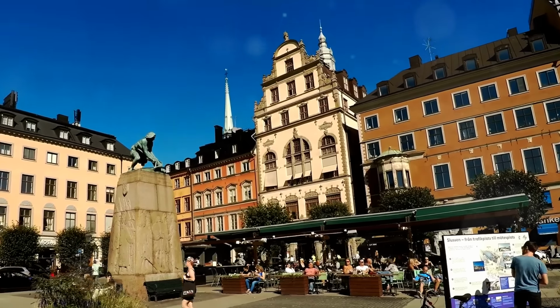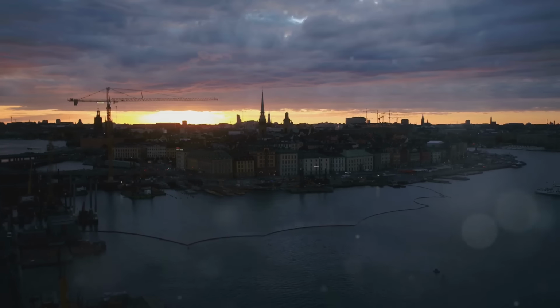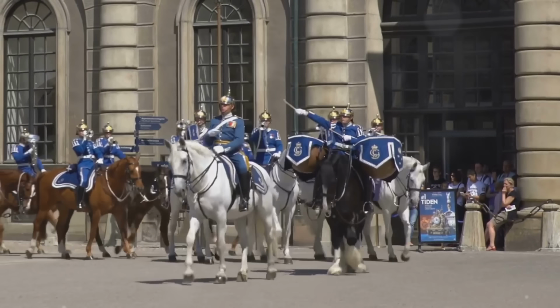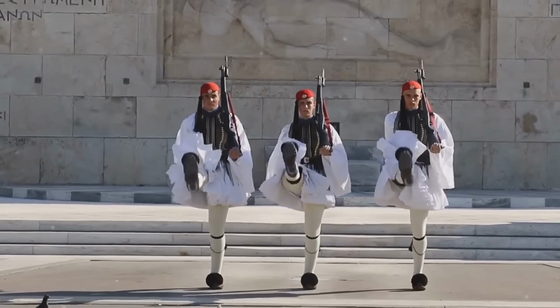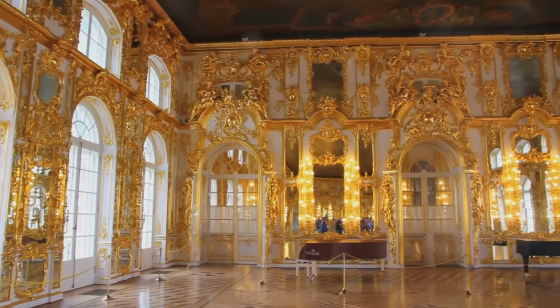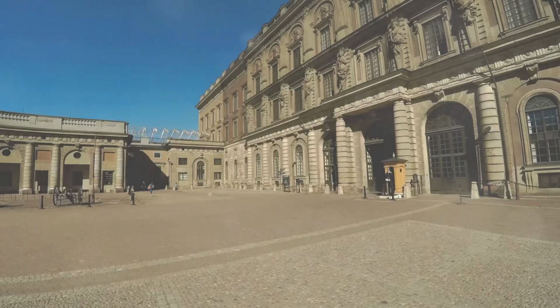We continue our journey through Gamla Stan, making our way to the Royal Palace. This magnificent structure dominates the skyline, a symbol of Sweden's royal heritage. We watch in awe as they perform the changing of the guard ceremony, a display of precision and pageantry. Inside, the palace awaits with its opulent interiors, a glimpse into the lives of Swedish royalty. The Royal Palace is a testament to Stockholm's regal history.